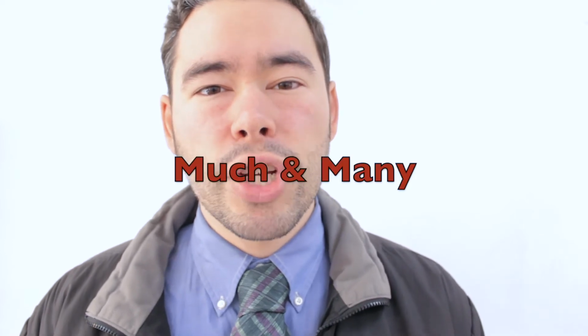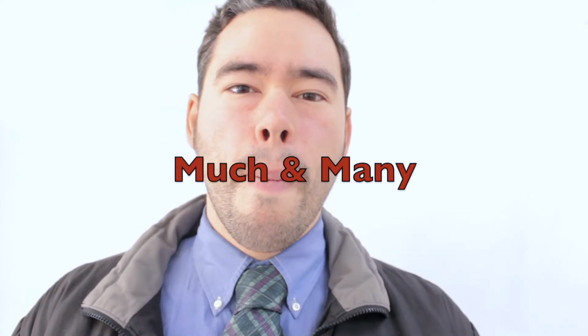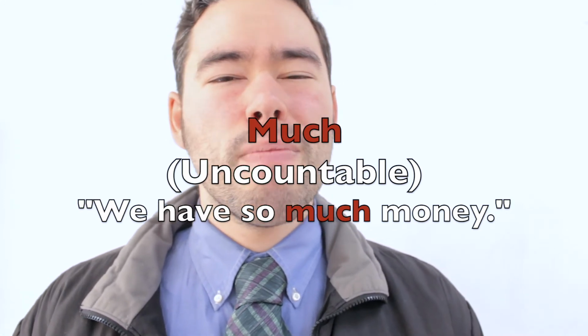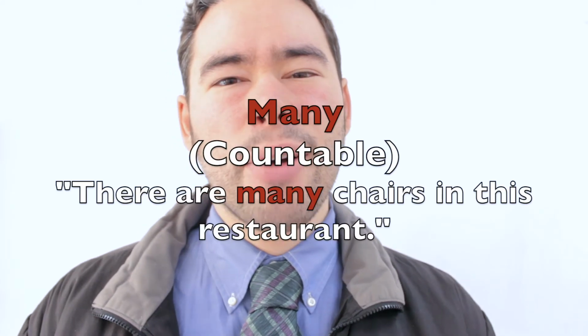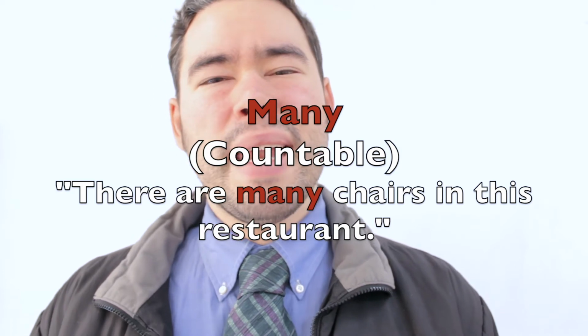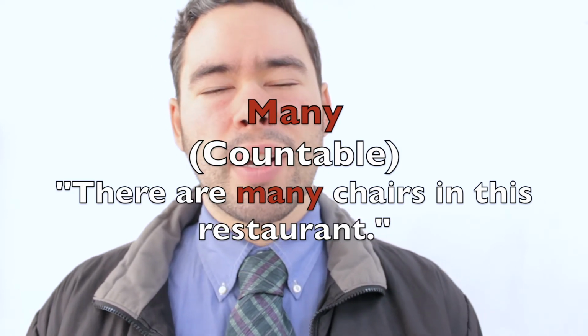I've paired two of them together based on how they are used. Ready? They are much and many. So much is used for uncountable things, like we have so much money. And many are for things that are countable, things you can count fairly easily, like there are many chairs in this restaurant. You see, many and much are both used to describe high quantities, but one is for things that are easy to count, and the other for things that are less easy to count.